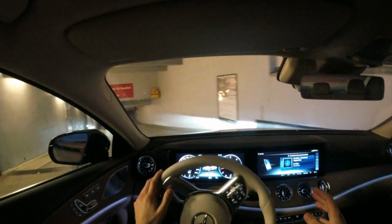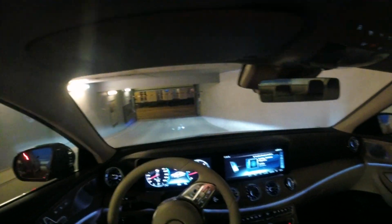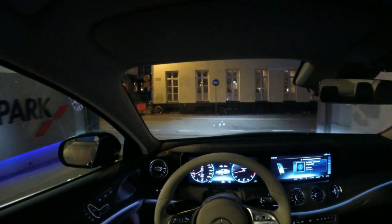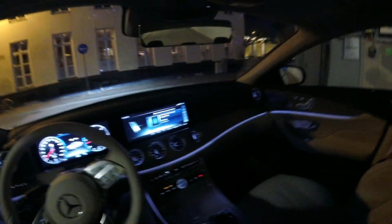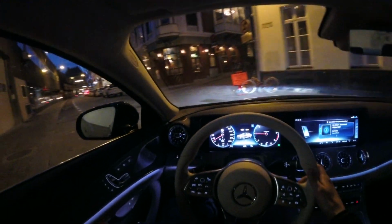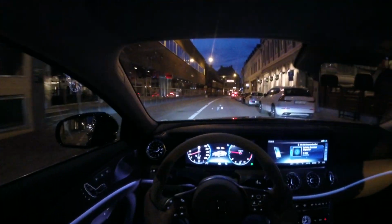Even though it has one of the smallest engines, the 350D with 288 horsepower, you still have plenty of torque and it really moves, so you can't complain. We're gonna take it out now for a night test drive and play around with it.